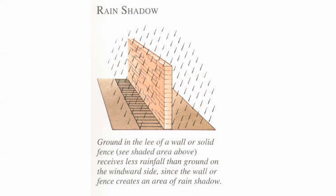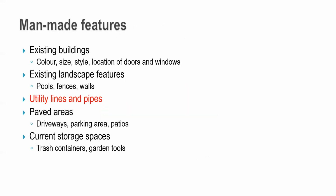If you know that even if it has rained, that plant did not receive that water, then you consider irrigating. But first, you need to ensure that you have properly analyzed the environment in order to make those informed decisions. And then there are man-made features, which should also be considered: the existing building, existing landscape features, the poles, fence, walls, utility lines, and pipes.